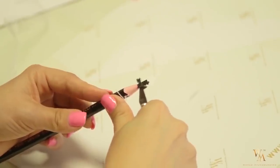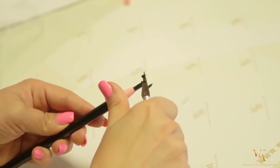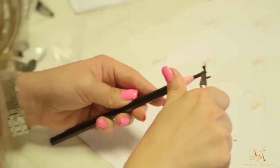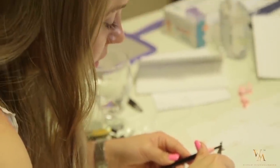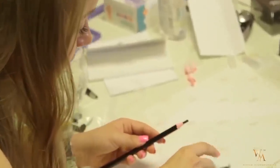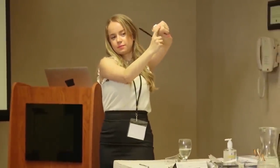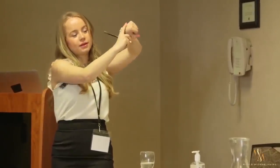And there is a reason why I don't use gloves right now. It's because I want to show you exactly how you could draw real skin strokes once you have sharpened it perfectly. So you could see over here how I'm actually able to draw the strokes. Even if I want to clean it up, it's water resistant. So it's there and it's gonna help you, right?